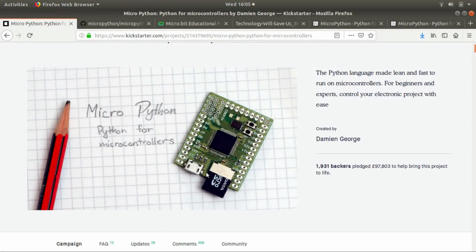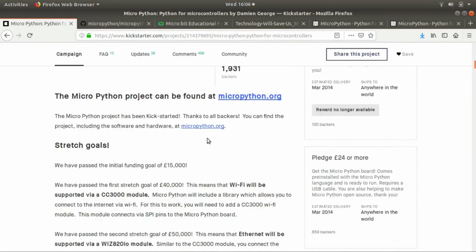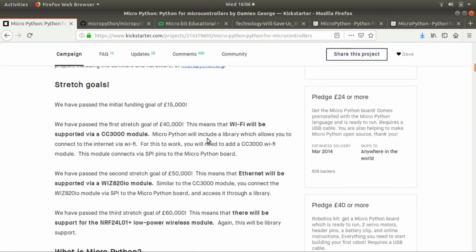It was started in 2013 by a theoretical physicist named Damien George, and what he did was rewrite the Python programming language from the ground up, stripped it down, and made it small enough that it could run on low memory devices such as microcontrollers. He started this as a Kickstarter project, and it did fantastic.